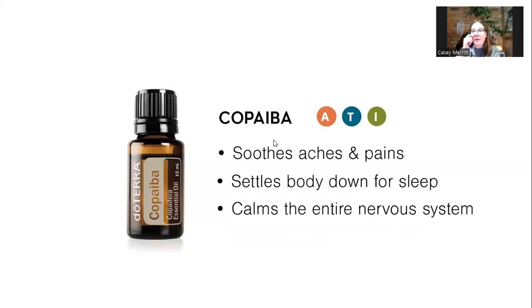So copaiba, we mentioned this a little earlier. This is that other oil that's in the deep blue stick. But copaiba on its own is awesome. It can be used all three ways. This is a wonderful oil for soothing aches and pains, settling your body down for sleep, because it's so great for calming down your entire nervous system.